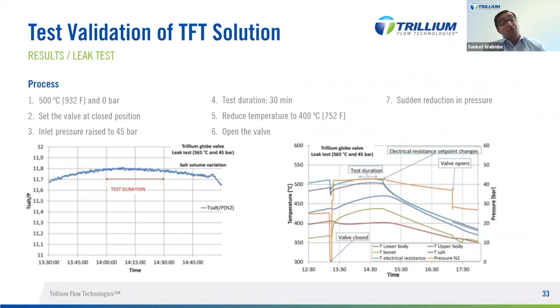After the validation of the cold spot, we conducted the leakage test. Again, this was conducted under the design condition. For this test, the valve was set at a closed position and heated up to 500 degrees centigrade, and then pressurized up to 45 bar. Then we let the temperature settle at 400 degrees centigrade and held the pressure for 30 minutes.